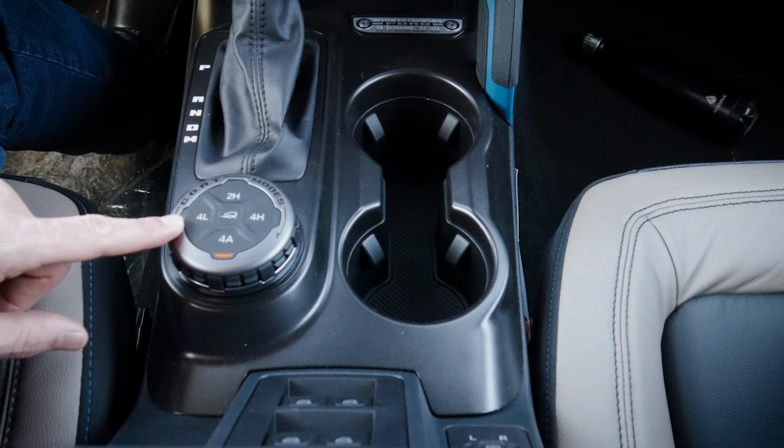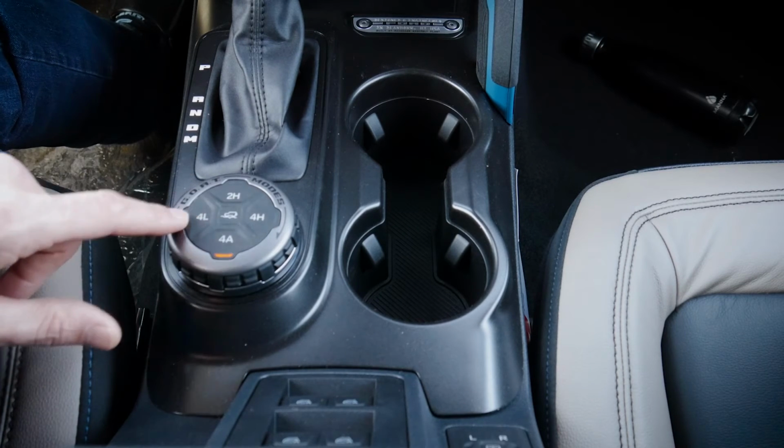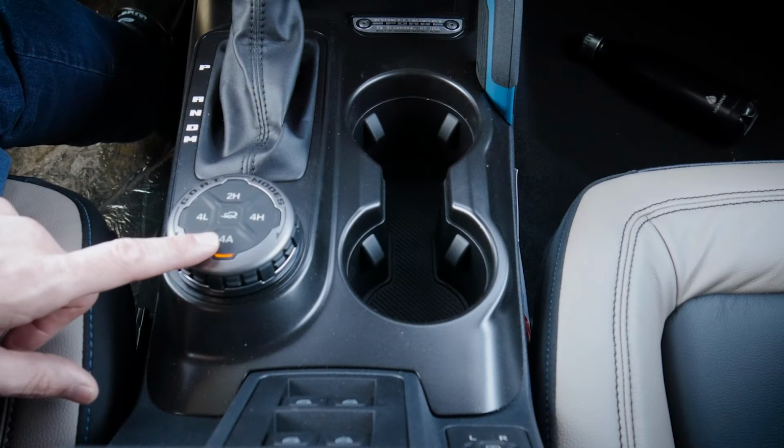That one's typically going to be used if you're doing some more serious off-roading. So rugged terrain, you're pulling a boat out of water, things like that. So we do have quite a few different options available, and then our 4 auto mode means the vehicle is going to adjust as necessary, shifting power on the fly as it's needed.